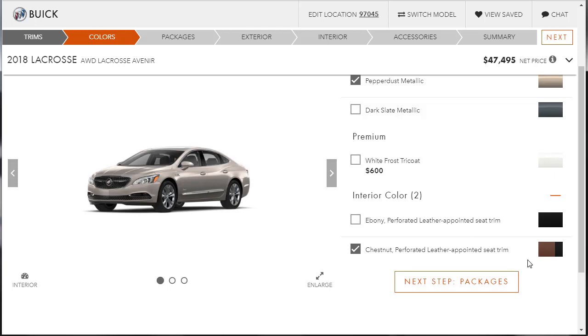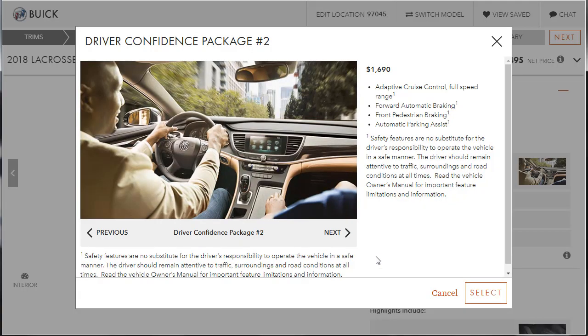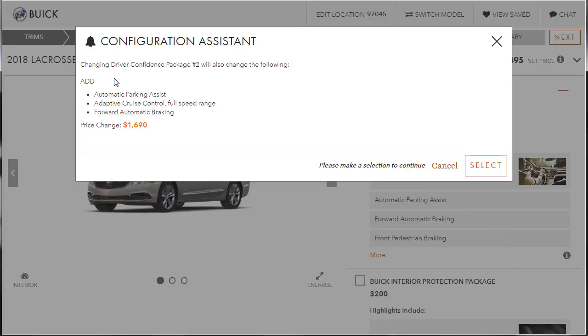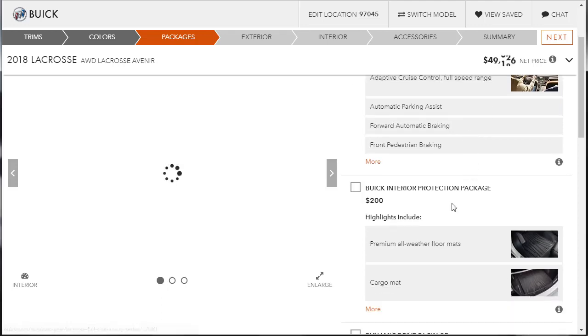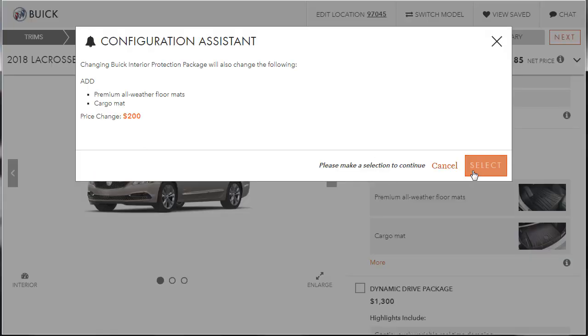All right, so pepper dust, chestnut, got it. Let's go to packages. The driver confidence package number 2. We know we want that. That's going to give us all the rest of the tech, right, front pedestrian braking, all that super sweet tech that you always hear about, that's what this is going to give us for 1,700 bucks. We're taking it. Yeah, automatic parking assist, adaptive cruise control, full automatic braking. Yeah, selected. Got it. The Buick interior protection package. So that's basically some floor mats for 200 bones. Yep, we'll take it.